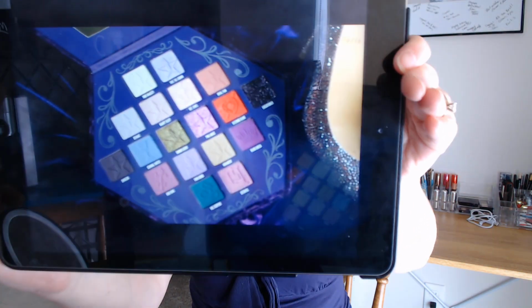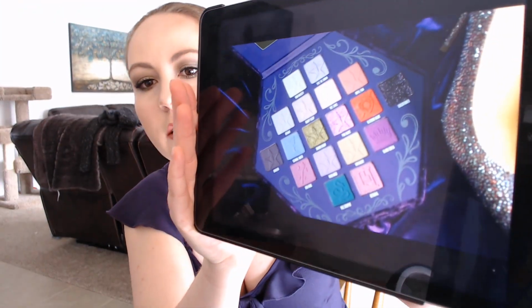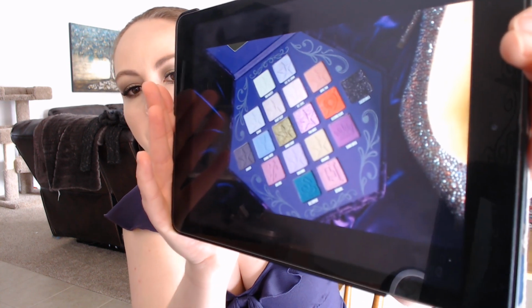I'll try and get my camera to focus, but it's doing a lot of reflecting. But like I said, go watch his reveal video, and you can really see it in person as well as swatches, which he obviously does. Firstly, I didn't get a picture of it, but the outside packaging is all purple velvet. One second.